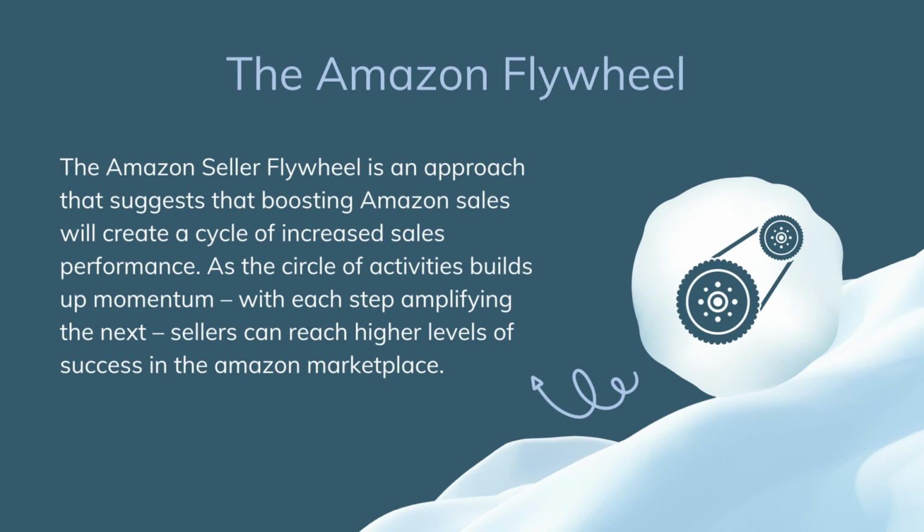So it's sort of a rich-get-richer scenario, where the more momentum and the more successful your product is, the more traffic Amazon is sort of going to funnel your way anyway.